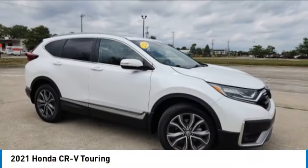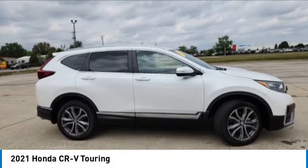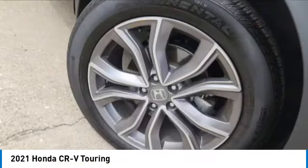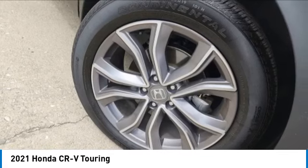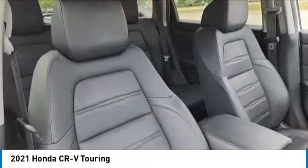We are pleased to show you the 2021 CR-V. CR-V, a top recommended vehicle because of its car-like driving manners, good value, cool technology, and comfy interior. This vehicle has less than 20,000 miles.